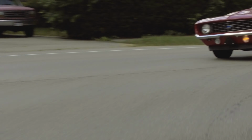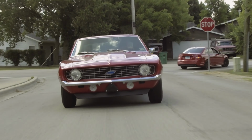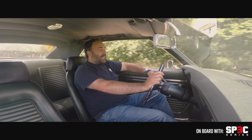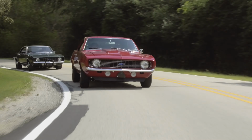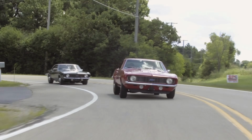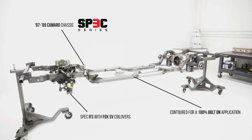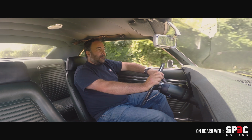I'm watching the red Camaro go around all these corners, and it's just all over the place. The car's leaning drastically both directions. It seems like it's snapping back after the turn. You get a lot of body roll, dive front to rear, and I'm behind it in the Spec Camaro. One hand on the wheel, this thing is just flat, smooth, as stable and planted as can be. I think it speaks volumes for what this Spec chassis can accomplish just putting under a car.